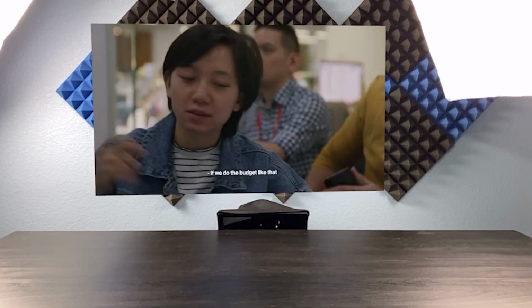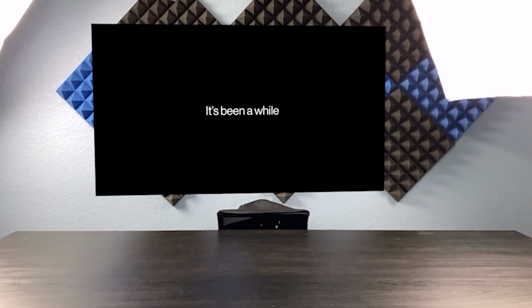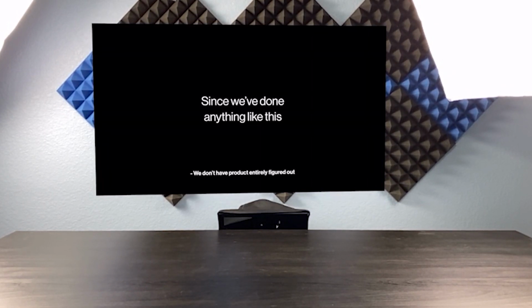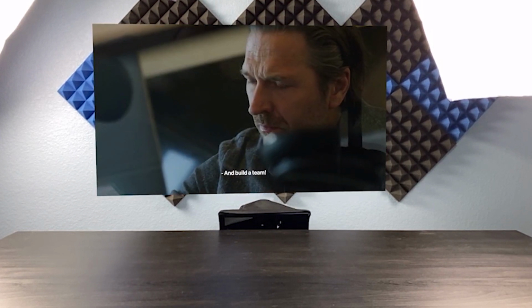We are launching a phone with 6 months to do it. We don't have any time. We still have to do stuff. Don't have a launch plan. We do the budget like that, then we overbudget. We don't have visual identity. It's a fast-paced project. We don't have product entirely figured out. We haven't tested the overall concept. You told me the idea is too vague. How do I do it? I'm going to go next week. Okay. I've never seen this beat out in my life. Oh, and build a team. The most important thing, build a team. Let's go!